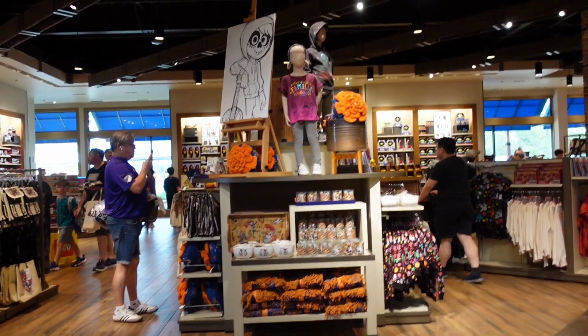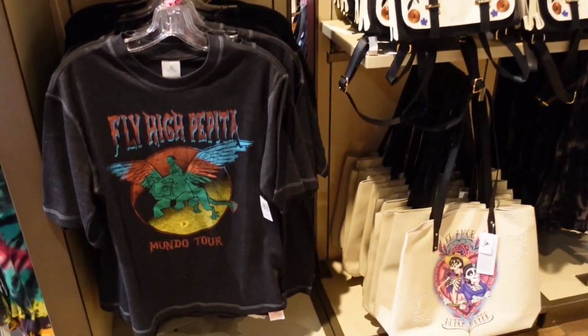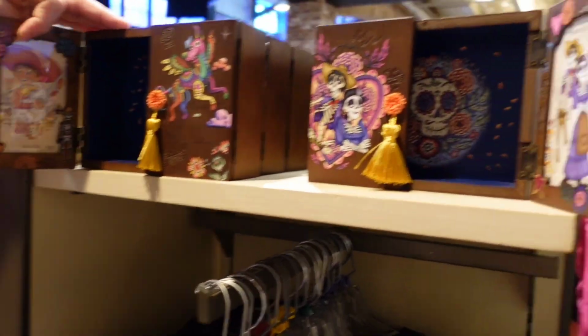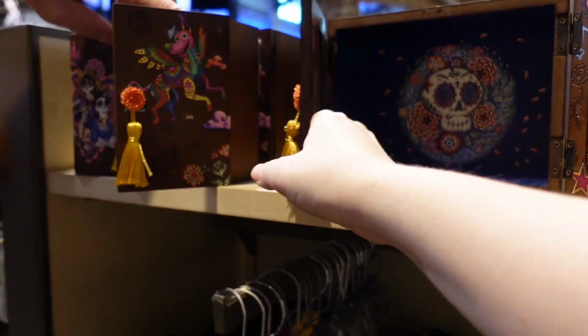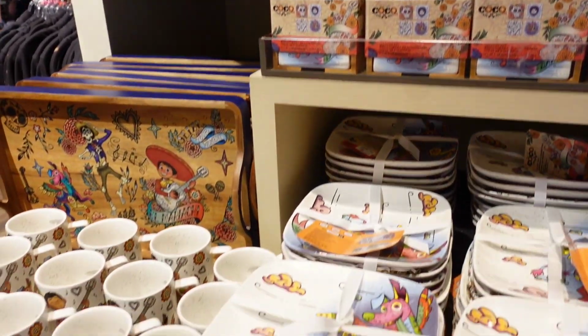A bunch of Coco stuff. Yeah, I like that. It looks like kitchen stuff. Dude, I don't remember seeing this. Fly high for pizza. You know, cute. I love that. Encanto's just like Coco. Look at how cute that is. And the cup. Actually, I like these.